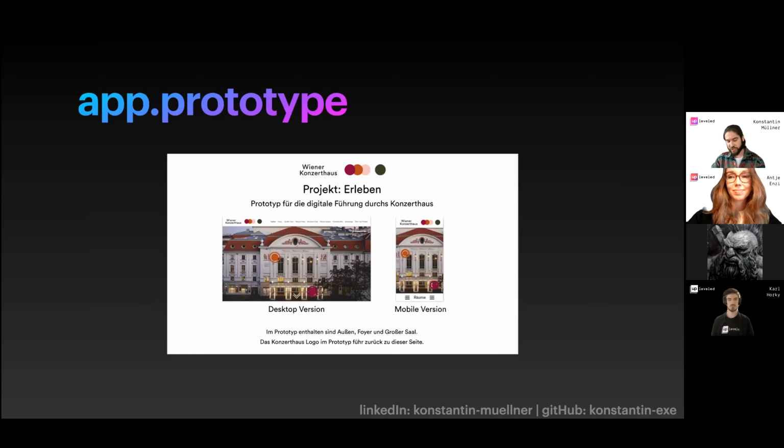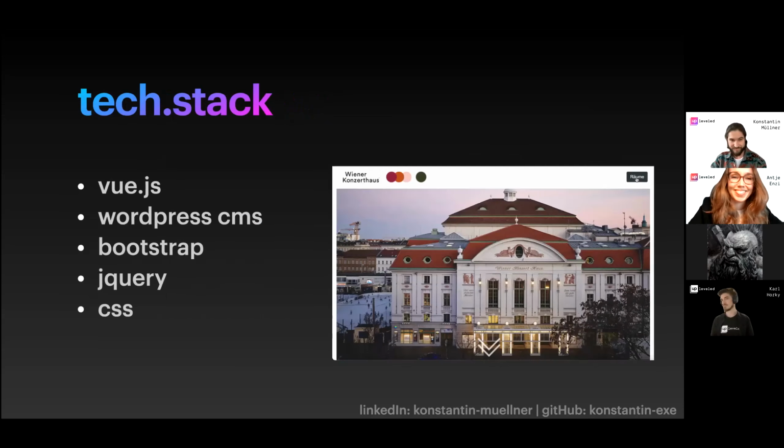With all the technology we learned in the bootcamp so far, I thought this would be a pretty easy project to do, and it might be a little bit underwhelming for a final project and also to present it to you. However, there was a little twist because the development stack of the Konzerthaus does not match the development stack we learned in the bootcamp so far.